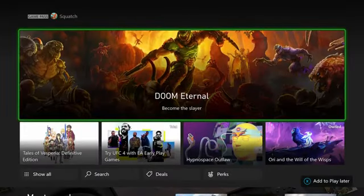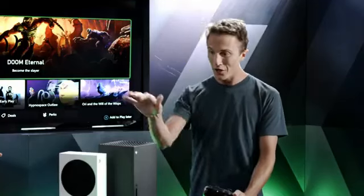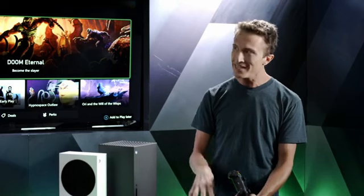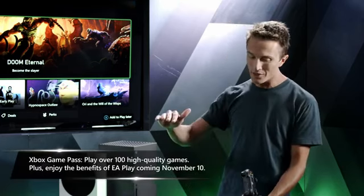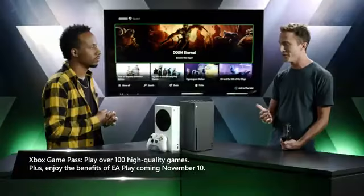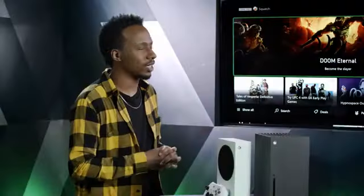Nice. And of course, on November 10th, we have a huge addition to Xbox Game Pass, right? Yeah, on November 10th, launch day for these consoles, we are adding EA Play to Xbox Game Pass Ultimate, which gives you access to all those games that are in the EA Play catalog, all the games, all the trials, and you can just play them right here if you have Ultimate. Does that give me access to Titanfall 2? It will give you access to Titanfall 2.